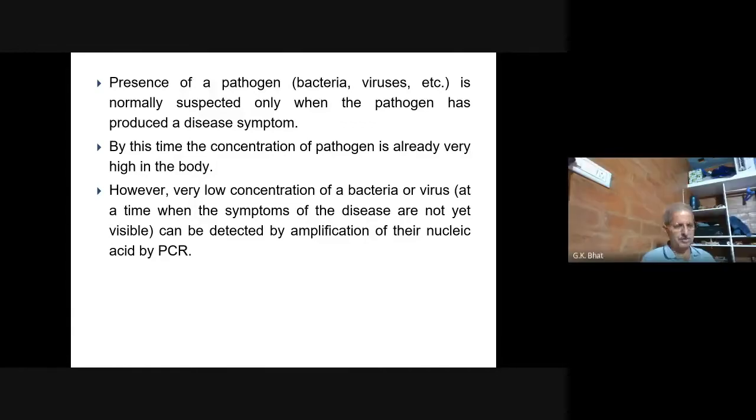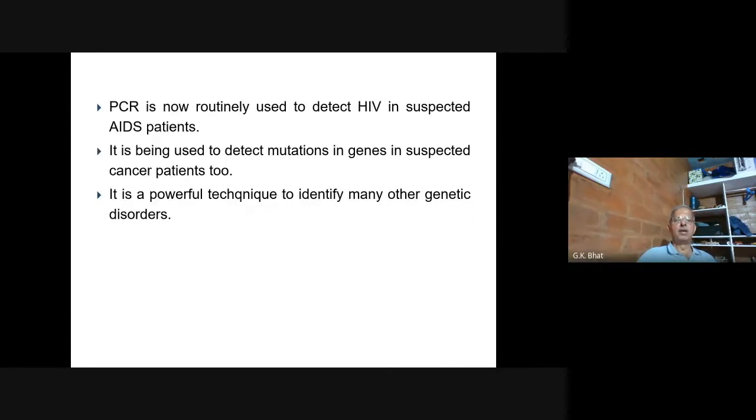PCR test. So, this is just to amplify their nucleic acid. Right? PCR is now routinely used to detect HIV in suspected AIDS patients. We can also add to this: PCR is now routinely used to detect COVID-19 cases in suspected patients. It is being used to detect mutations in genes in suspected cancer patients also. It is a powerful technique to identify many other genetic disorders.